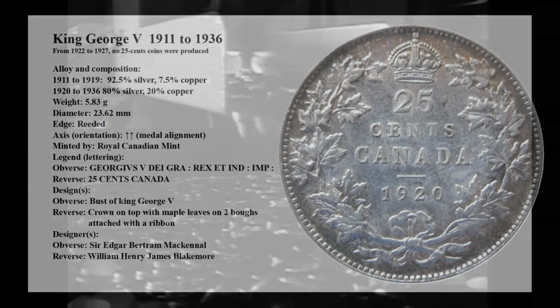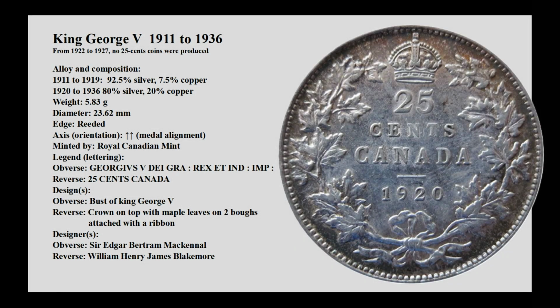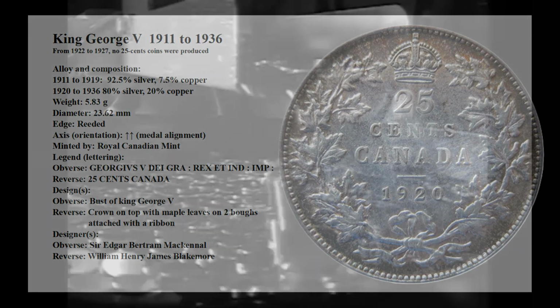In 1920, the composition of the quarter changed due to the rising cost of silver. The new formula consisted of 80% silver and 20% copper, a transition that would last until 1967. This adjustment was crucial for maintaining production during economically challenging times. Despite the change, the weight remained the same at 5.83 grams, and the design continued to reflect the royal themes familiar to collectors. The 1920 quarter is often sought after, as it represents a critical point in Canada's numismatic history.